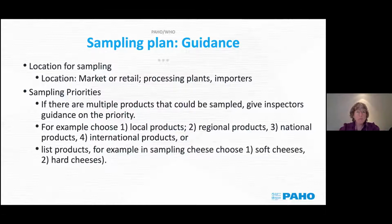Where there are multiple products that could be sampled, you need to give guidance on priorities. You don't want to be so specific, unless it is required, to simply have the inspector go to that place, say it's not available, that product's not available, so they walk away. And that's a waste of resources.